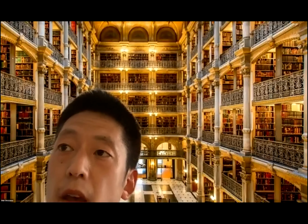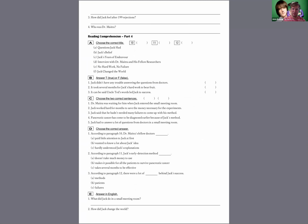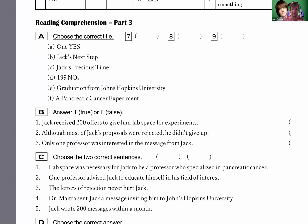Here you go. Sorry. And here is the worksheet of today. Okay, Ante, let's go. All right, so let's check part A for part 3. Choose the correct title. Wait, is this the right one? Did I send you the right worksheet? Oh, did I send you the Steve Jobs worksheet? It says Steve Jobs left Apple. Oh, that's better. Yes. So that's part 4 though. Can you go to part 3? I think it's a little up. Yeah, there it is, part 3. Sorry about that, Ante.